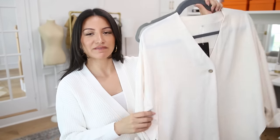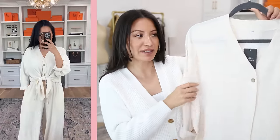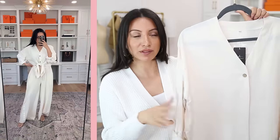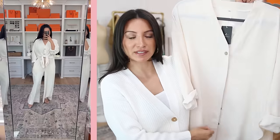This particular set felt very vacation to me. It's very oversized, very dramatic. This one also came in several different colors, and I also feel like all of them, you can wear them separate, you can wear them together, and you can style this one several different ways because you've got this oversized top, so you can wear it open with a swimsuit underneath it or a tank top underneath it.